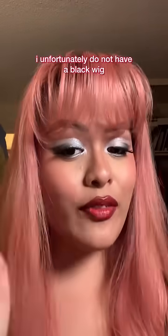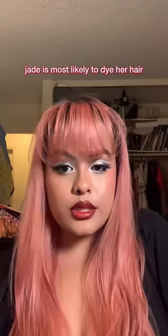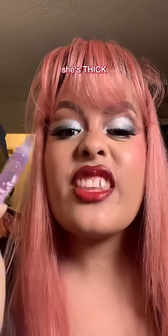I unfortunately do not have a black wig, but I think this still gets the point across pretty damn well. I feel like out of all the Bratz, Jade is most likely to dye her hair a weird color especially. Forgot to reapply the gloss so you get to see that again. She's thick.